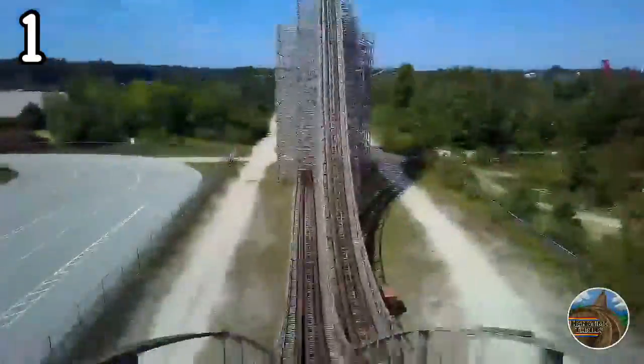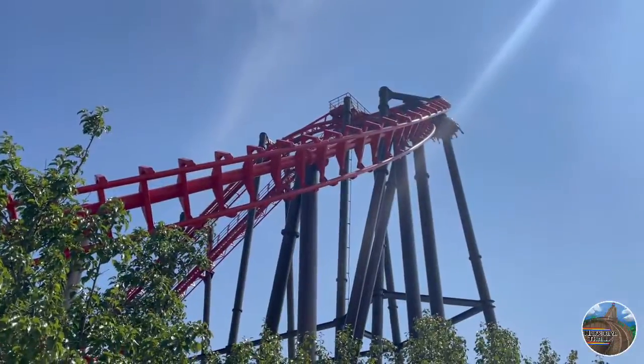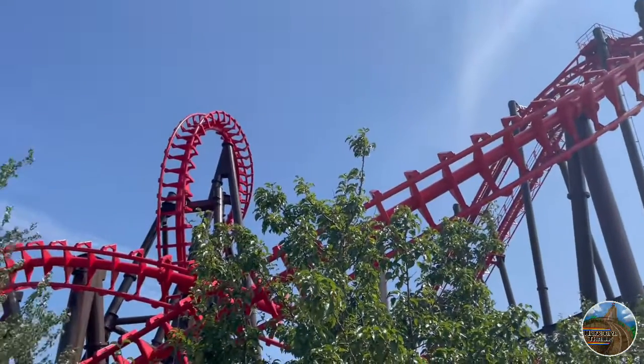I have a full review going in depth on this coaster if you want to hear more, but my thoughts on Shivering Timbers are that it is super underrated and one of the best wooden roller coasters in the world. Anyways, that's gonna wrap up my video ranking every single roller coaster at Michigan's Adventure.